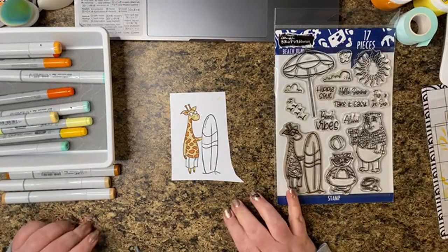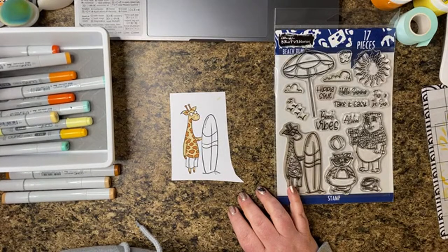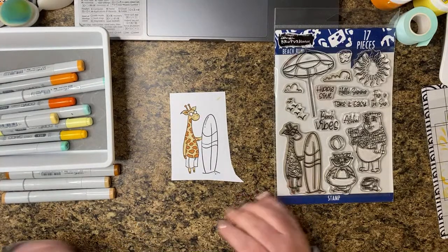Okay, let's get to the shorts. So the shorts, I got a lot of oranges pulled here, so I want to just make sure I'm using the right ones. I am looking for, there we go, YR9.